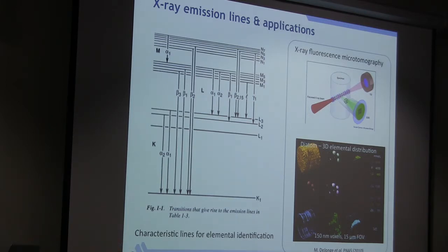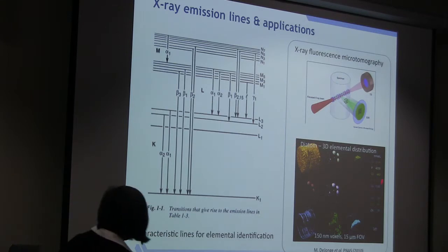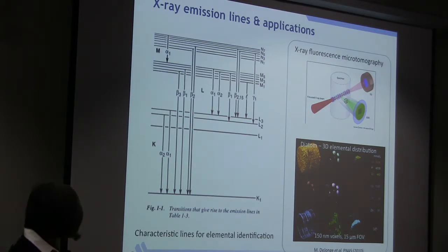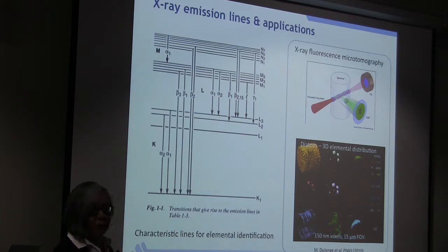I will say that this whole group that's doing this is really excited about the APS upgrade, because the upgrade is going to increase the flux that they can put on this sample by about a factor of 100. It took them weeks to do this particular demonstration, and so they're very excited about that.